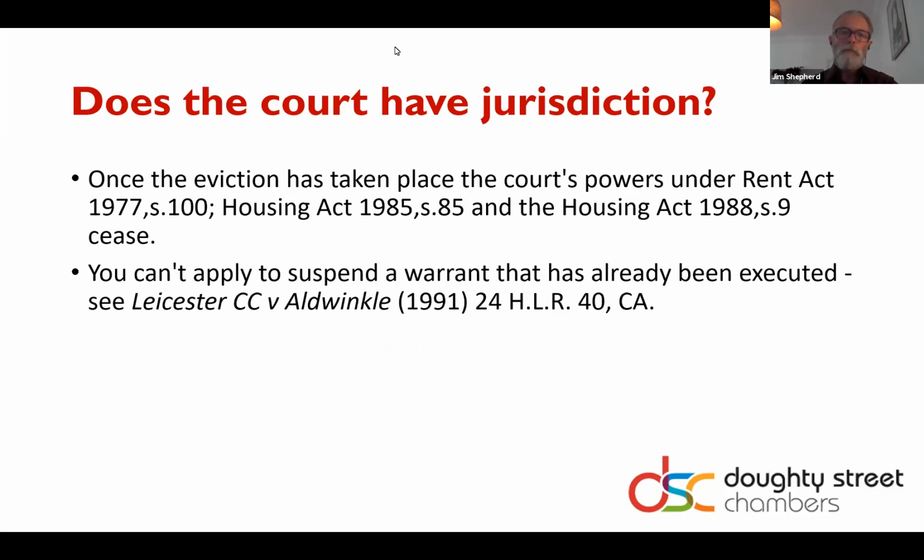So you probably know that once the eviction's taken place, the court's powers are limited. What Alice was talking about, the suspension type application, you can't do that because the warrant's already been executed. So you can't go back on that. There's no power under statute. It's really largely judge-made law.